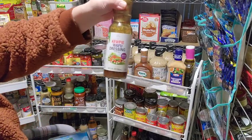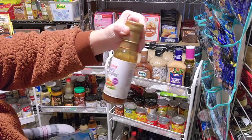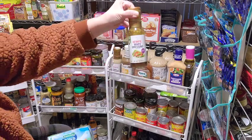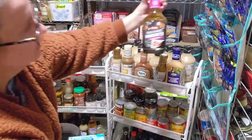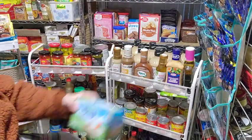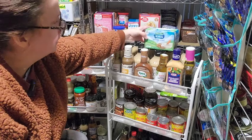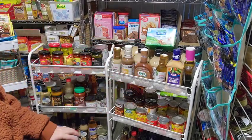I don't know what that is. Corey must have picked that out. It looks like an oil-based wafu. Am I saying that right? Thousand Island, balsamic vinaigrette. And then we've got our little ranch packets here. So salad dressings on that row.